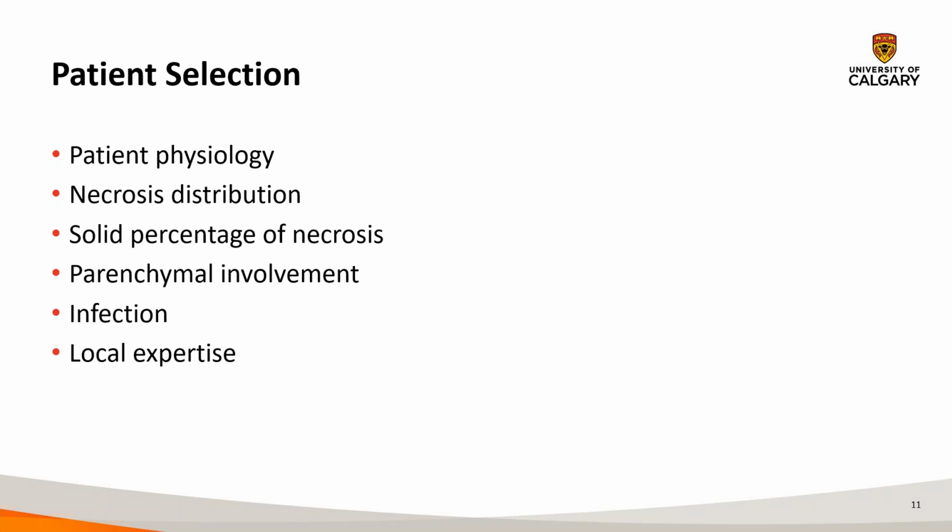How do you select which patient is going to end up getting what intervention? It depends a lot on, like I said, necrosis distribution and the patient physiology. Can they tolerate a big intervention, or is it something where you really want to go in a systematic step-up approach? How much of the necrosum is solid? Is it something that a drain by the interventional radiology guys can take care of or not? How much parenchyma is involved? How much infection there is, and then local expertise at your center.